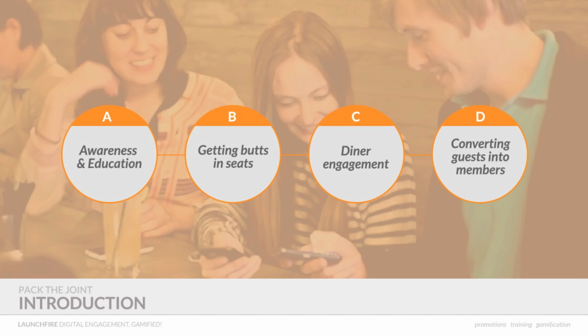So I think those last two slides highlighted how people are using their digital devices to find restaurants and also during their dining experience. And so I think the areas where we as restaurant marketers can leverage those consumer habits to our marketing benefit are in driving awareness and education, and then getting butts in seats, actually engaging diners while they're in our restaurants, and then converting guests into members. So those are the areas that I'm going to cover today and talk about some of the strategies and tactics that we've seen have been working for our restaurant clients.